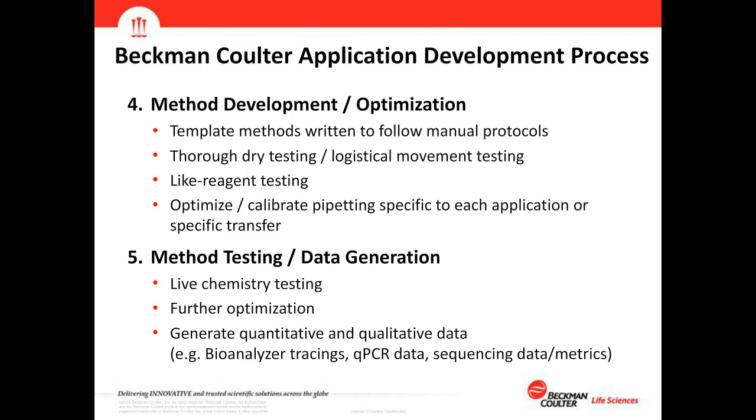When that all checks out, we move into light reagent testing, which uses ethanol or glycerol solutions to mimic enzyme transfers. We're the manufacturer of the bead chemistry that you see in all the NGS kits, so we have the ability to test bead dispensing and the accuracy of the bead ratios in-house with our own chemistry. We use real chemistry when possible during the light reagent testing and optimization.